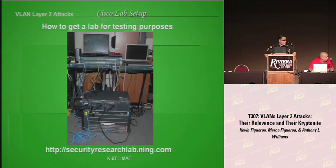Oh, almost forgot. If you want to see the rest of our lab, you could go to securityresearchlab.ning.com. It has all of our equipment, from PIX firewalls to routers to servers, everything.